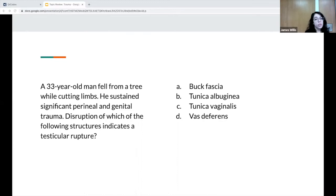Okay. Our next question, a 33-year-old man fell from a tree while cutting limbs. He sustained significant perineal and genital trauma. Disruption of which of the following structures indicates a testicular rupture? A, the Buck fascia. B, tunica albuginea. C, tunica vaginalis. And D, the vas deferens.